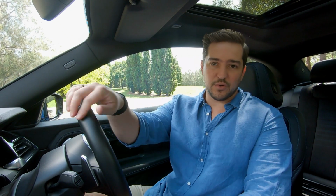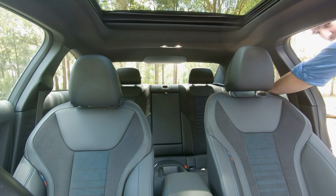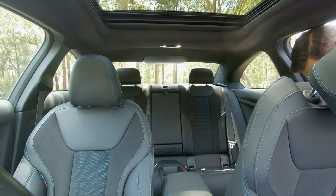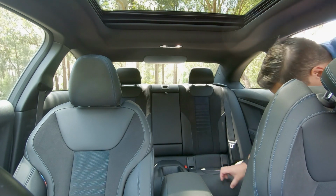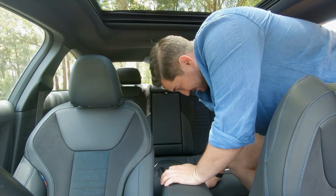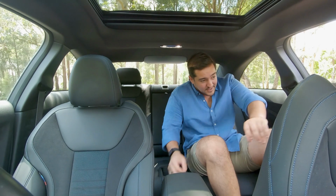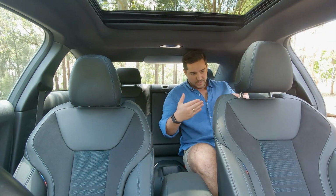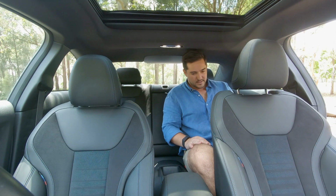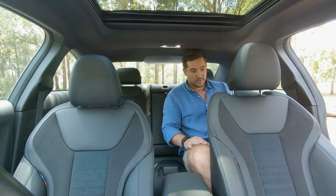But the thing is, that second row, you're not going to fit many people in that second row. Actually, let me demonstrate. All right, so we'll press this. Oh, it's going to slowly move forward. All right, I'm climbing in. Oh, geez, that's going to look great on camera. All right. Now it does the whole slow electric move back, and let's see how much space we've got.